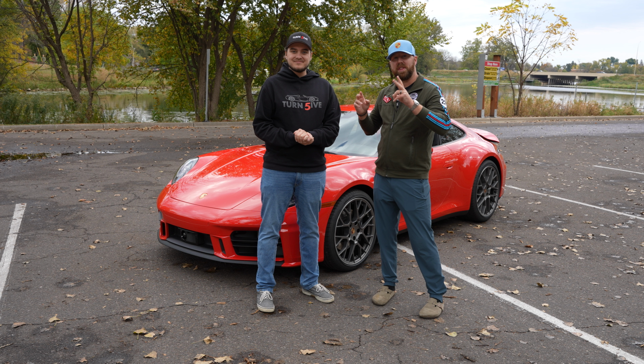Classic Guards Red. I bring gifts. I am bringing to you guys a 2025 Porsche 911. Wait a minute, is this what would be considered the new 992.2? Yes, it's a 992.2.